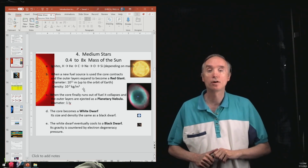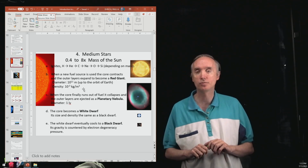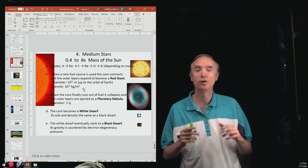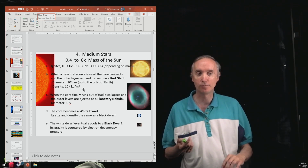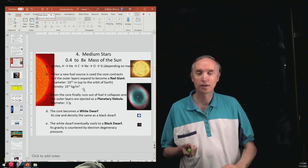Now we want to talk about medium-sized stars. These are going to have a mass of between 0.4 up to 8 times the mass of our sun. Notice that our sun is a member of this class of objects. Our sun has a mass of 1, so 1 falls between these two categories.